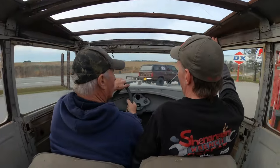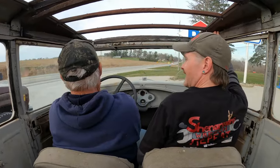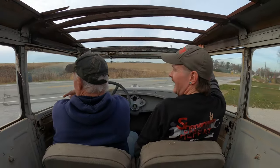We're kind of tickled pink we made it here. I engine swapped that truck last winter. Yeah, and it's the longest drive it's ever been on. A little intimidating.